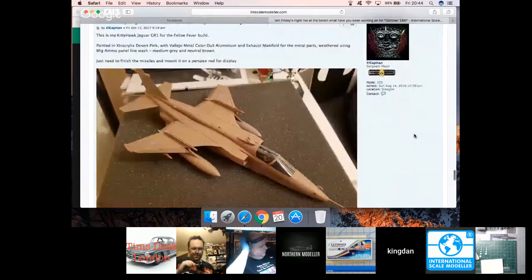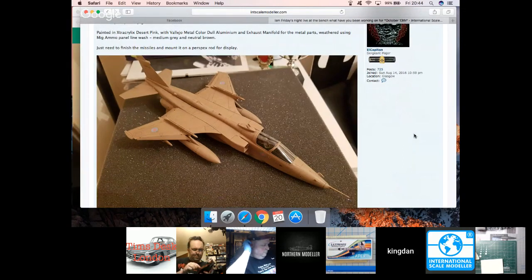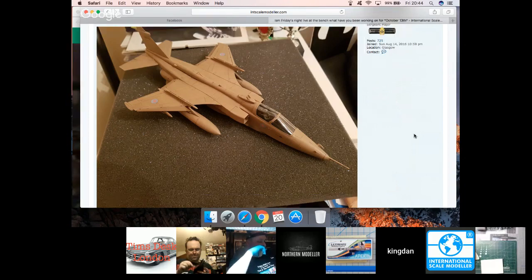El Capitan is next. And this is his Kitty Hawk Jaguar GR1 for the Feline Fever build. It's painted in Xtracrylix desert pink with Vallejo Metal Color dull aluminium and exhaust manifold for the metal parts. It's weathered using MIG Ammo panel line wash, medium grey, and neutral brown. He just needs to finish the missiles and mount it on a piece of Perspex rod for his display. Looks pretty good though. That's a very shiny canopy as well.